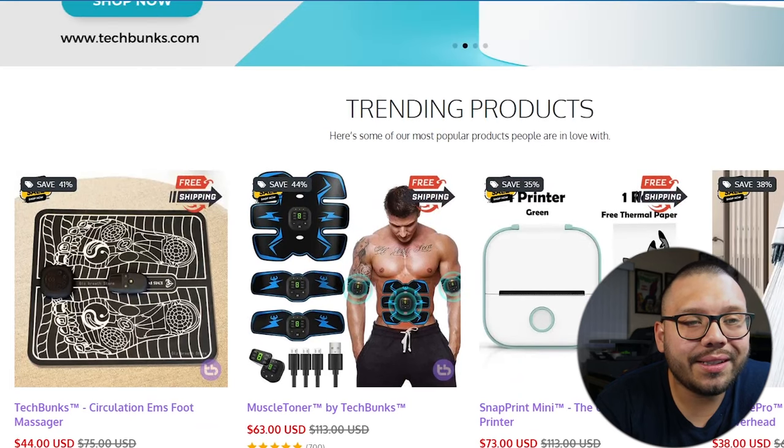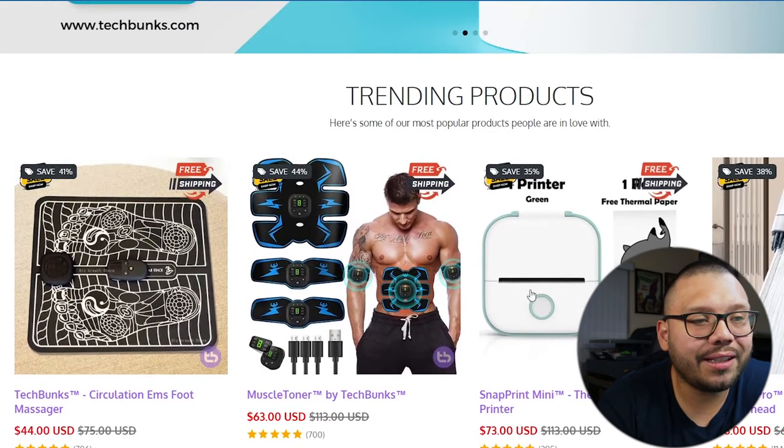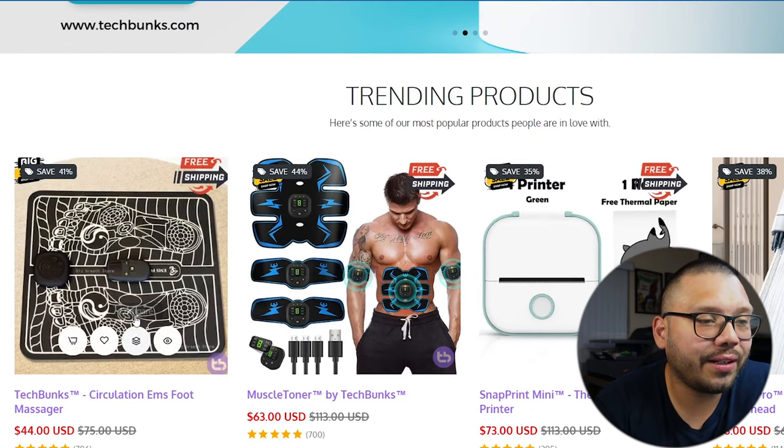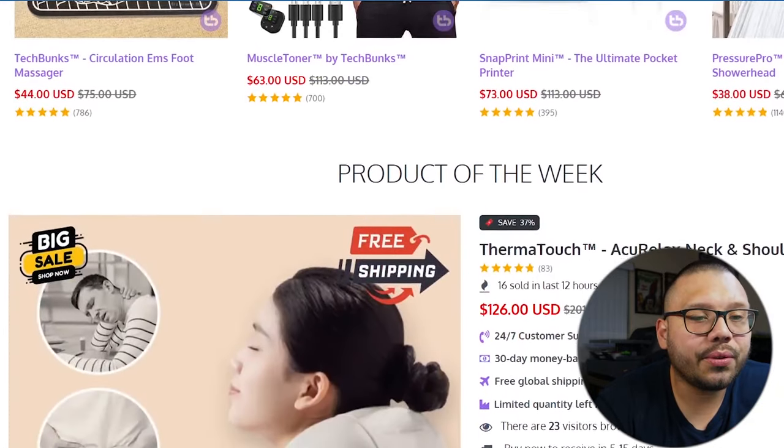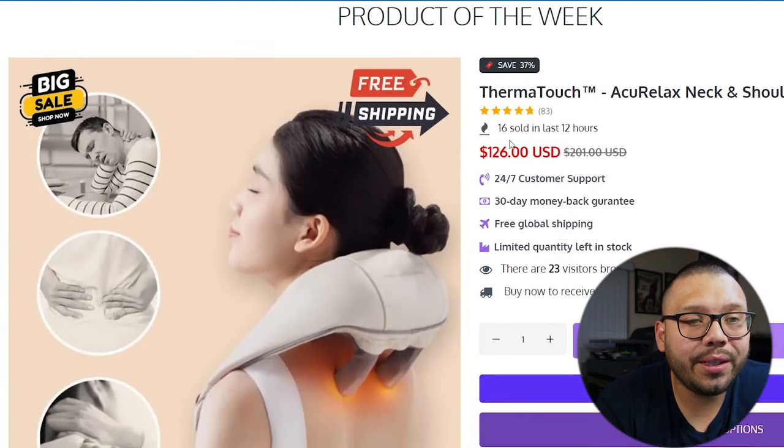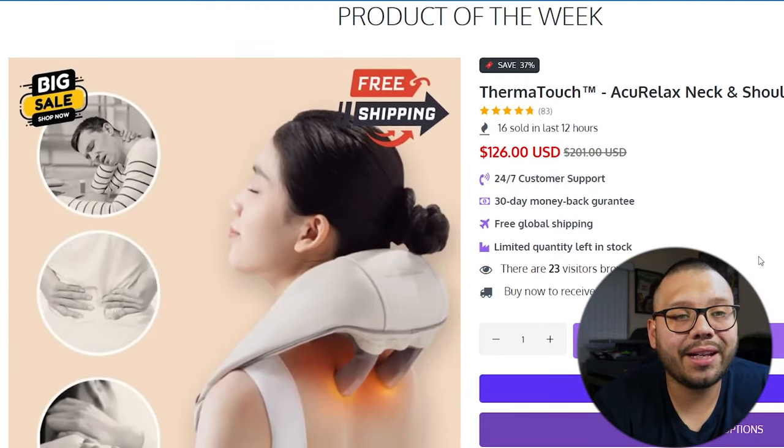Scrolling a little bit more, you can see it's got a lot more generic products. Again, these are pretty techie products. So you have this circulation EMS foot massager and a muscle toner. Now scroll through a little bit more. They got a product of the week, which is actually pretty cool. I like the fact that they have a product of the week.